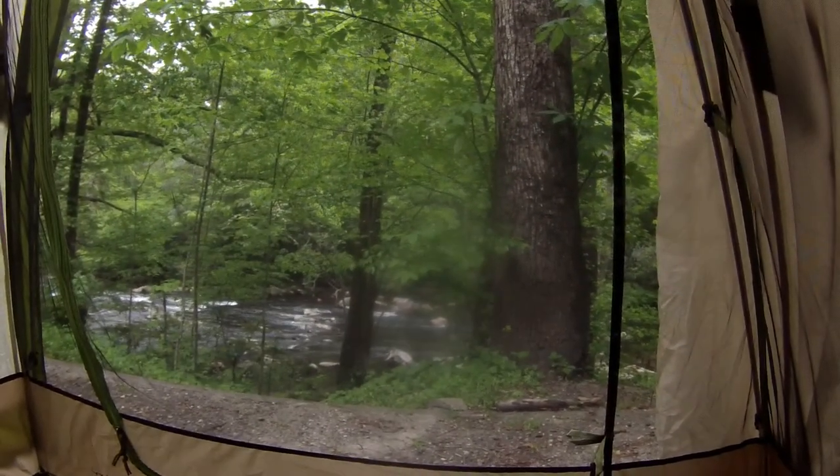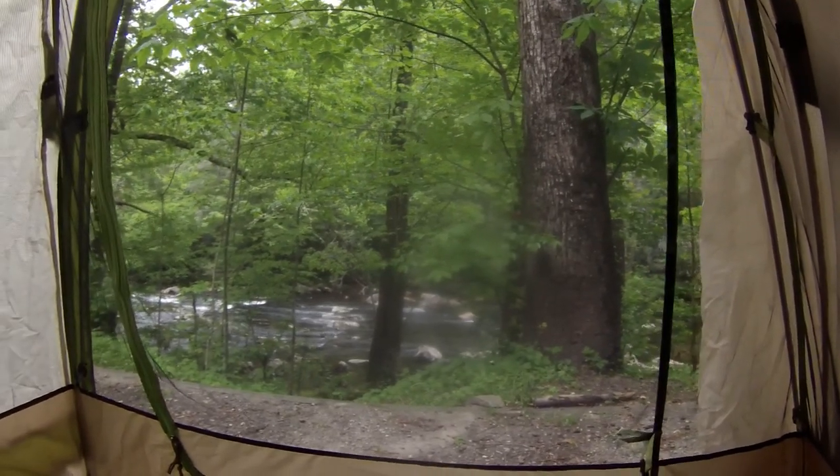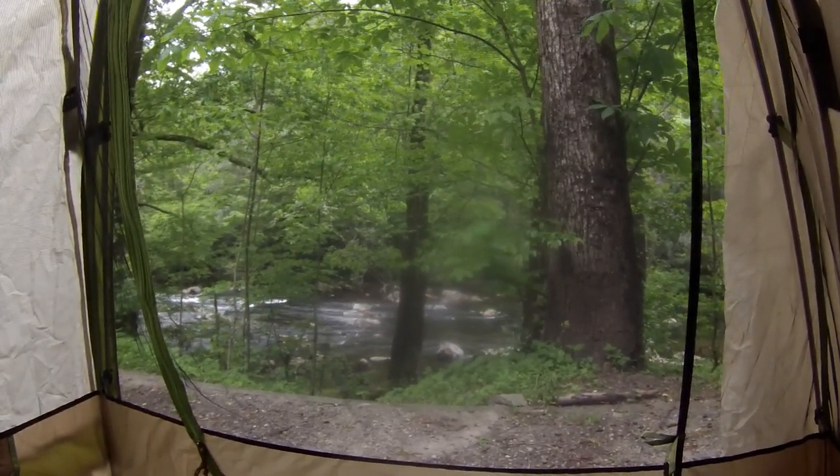This is my new Kelty tent, and this right here is my view. Doesn't get much better than that for camping.